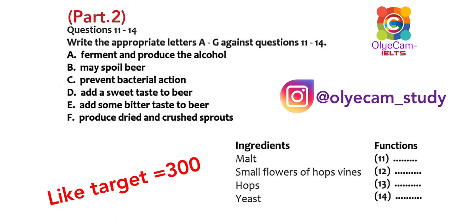Malt, which gives the beer a sweet taste, is made from barley soaked in water until its husks open and sprout. The sprouts are then dried and crushed. The small flowers of the hops vine are added partly because they taste bitter, helping balance the sweetness of the malt. Hops prevent the growth of bacteria that can spoil beer. Yeast is responsible for fermentation, which creates the alcohol and carbonation. Beer makers sometimes use additives or substitutes for malt or hops. Substitutes such as corn or rice can make a beer lighter or cheaper to produce.